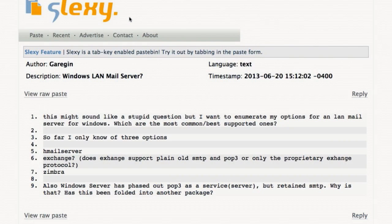All right, so Gargan writes in, and I think, Alan, you're going to have to set this guy straight. He says, this might sound like a stupid question, but I want to enumerate my options for a LAN mail server for Windows, which are most common and the best supported ones. So far, I've found these three options: HMail server, Exchange, and Zimbra. Also, Windows Server has phased out POP3 services, but retained SMTP. Why is that? Has this been folded into another package?